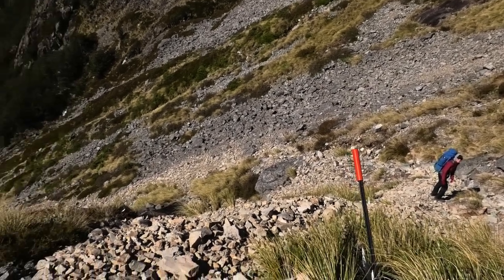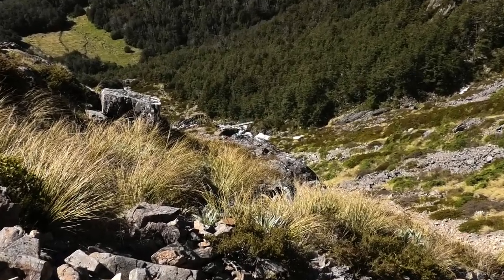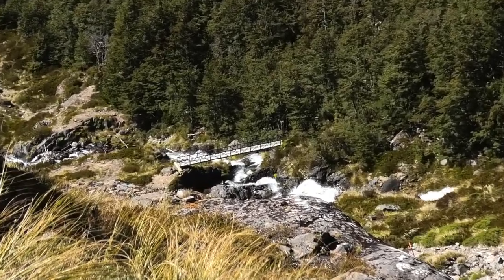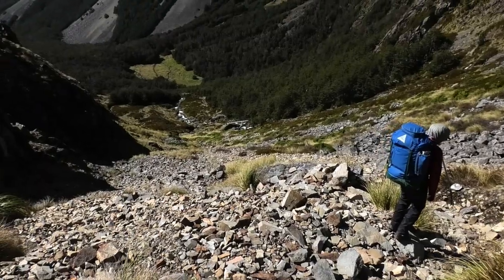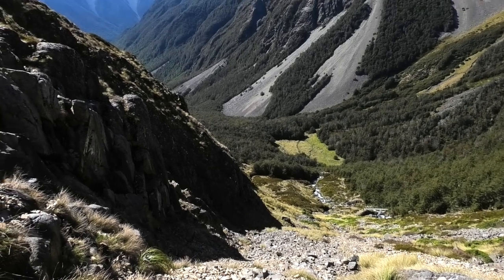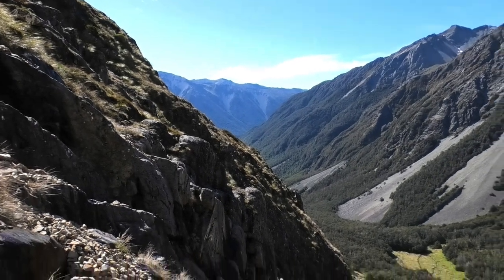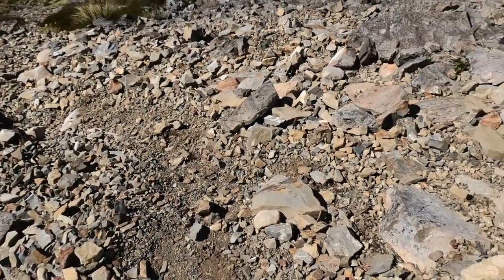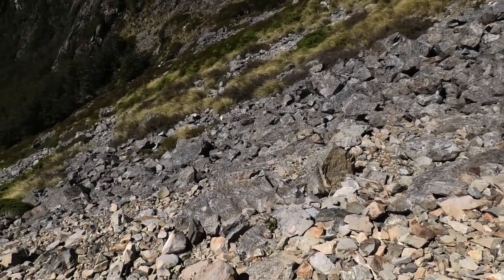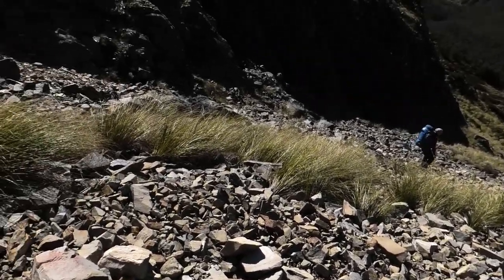Tarina, I can see a bridge down there. Can you see the bridge? Way down in the valley. There's a lot of these little black butterflies flying around. I wonder what they are. That's another good view. Amazing view after amazing view. Oh look, there's one of those black butterflies. Where is it? Oh, over there. Oh, there's two of them. Can you see them? Oh, it's over there somewhere.